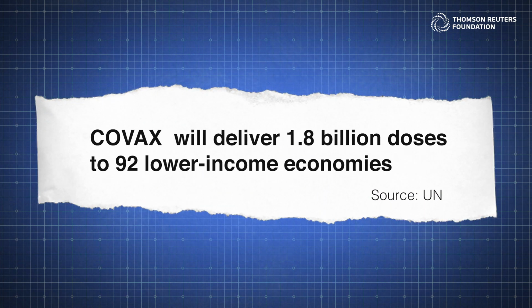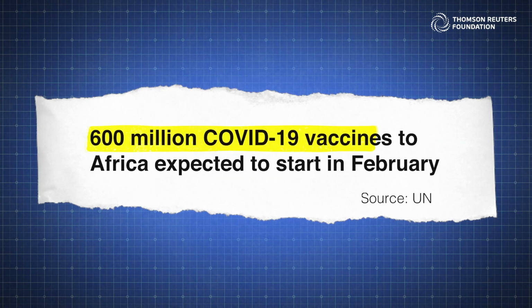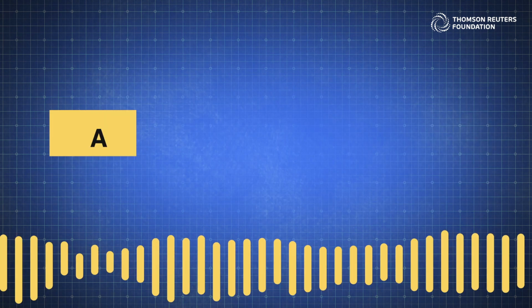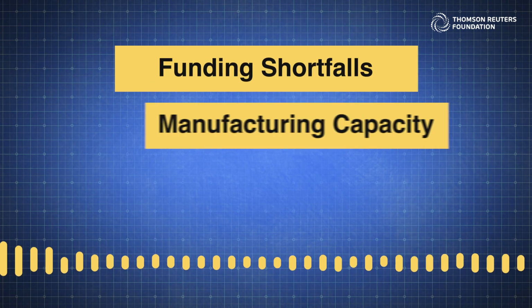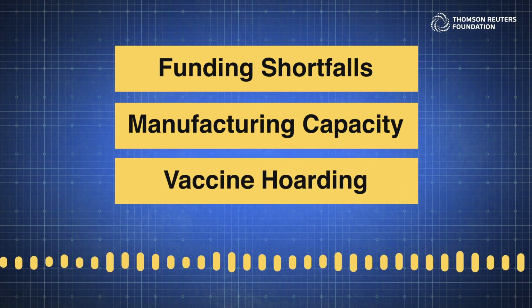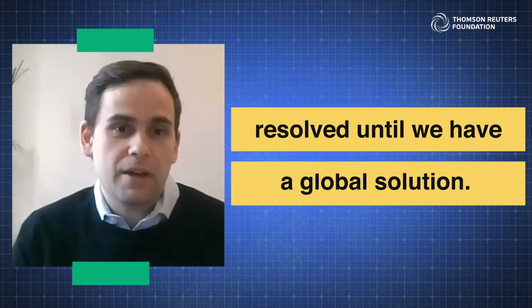COVAX, an international partnership, and Gavi aim to deliver 1.8 billion vaccine doses to 92 middle and low-income countries in 2021. Around 600 million doses are intended to reach the African continent this year. But a number of factors can affect the fair distribution, like funding shortfalls, manufacturing capacity, and global vaccine hoarding by richer countries. It's truly a global issue, and it won't be resolved until we have a global solution.